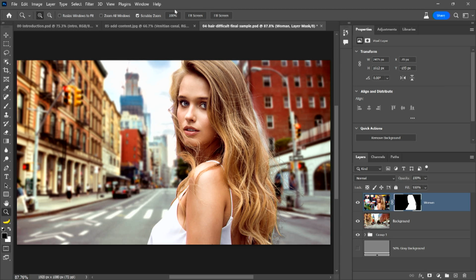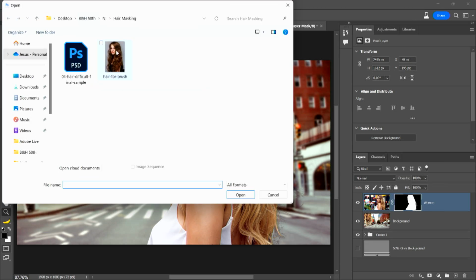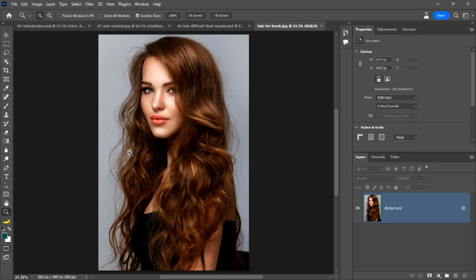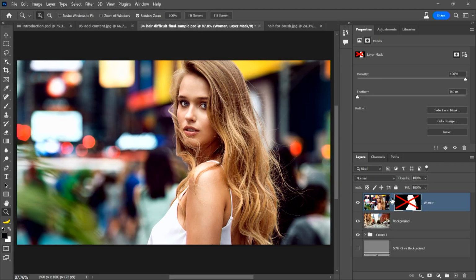One of my favorite features of faking, so to speak, flyaway hair is by finding an image where flyaway hair is actually much easier to select, and then use that to create a brush to apply to the other image. So for example, in this case, I love the way her hair is flying out, and that should be a lot easier to select than this because of that busy background.